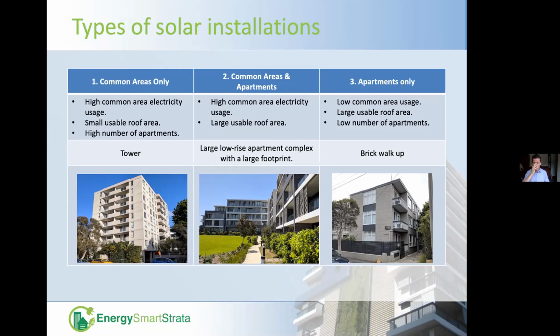The classic example here is a high-rise building where our common areas actually have quite a high energy usage, and we have a relatively small roof area. So the roof isn't big enough to put on solar for the entire building, but it is big enough to put on solar to supply our common areas.